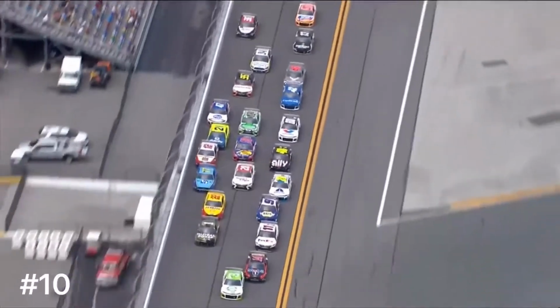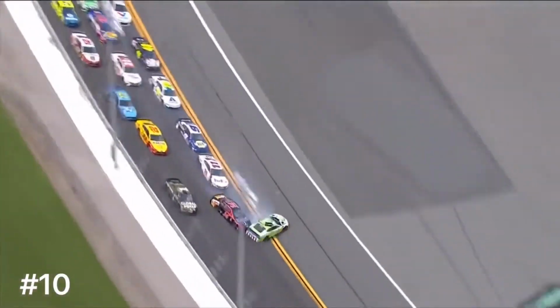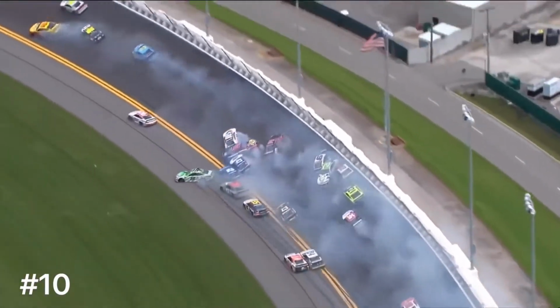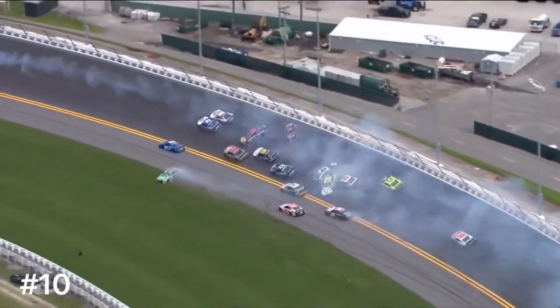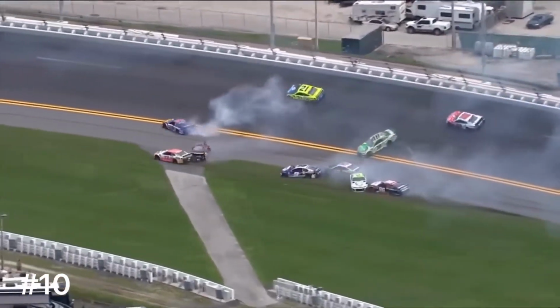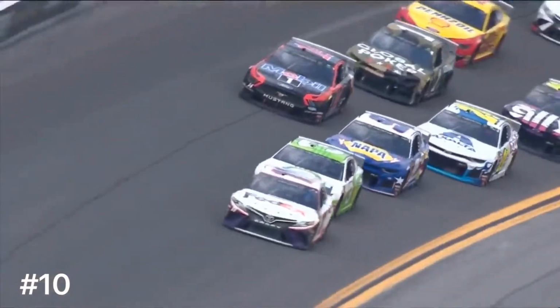But he moves to go inside, and that upset the 3 a little bit. Got the 3 a little bit loose. But the 3 headed on down the track to try to block anyway, or try to get down there and protect that line, protect that lead. Let's go back and look at that first view, because I think, watch this first view.